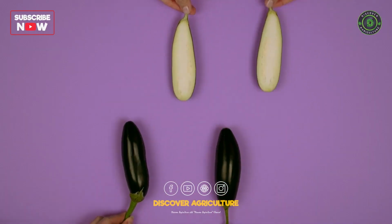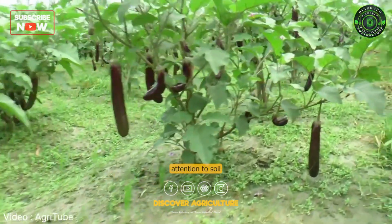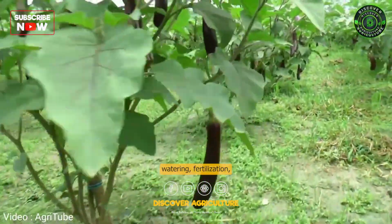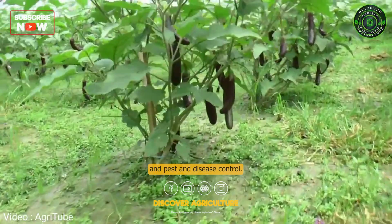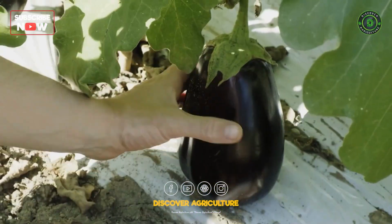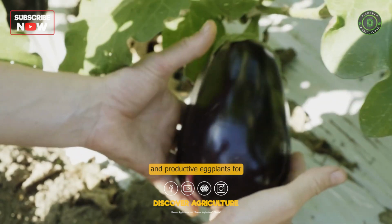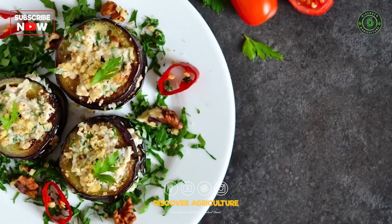In conclusion, eggplant farming requires attention to soil preparation, proper planting, watering, fertilization, and pest and disease control. With the right care, you can grow healthy and productive eggplants for use in a variety of dishes.